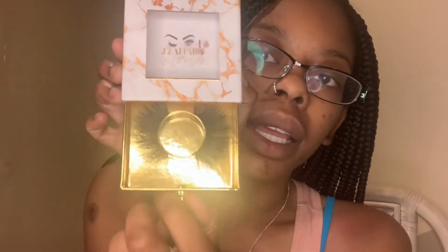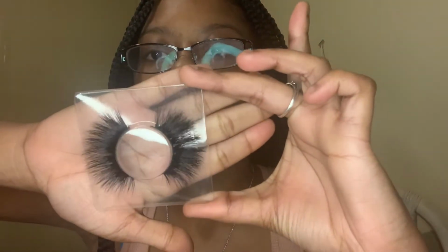Okay. So first, in our lashes we have 16, 18, and 25mm. For the 25mm lashes, we have the style Exquisite, and this is the box that she comes in. And this is the lash. Let me take off the case. Okay. And this is the lash Exquisite in 25mm. And then we also have our style Luxurious, and this is the box that she comes in. So pretty. Okay, this is Luxurious.